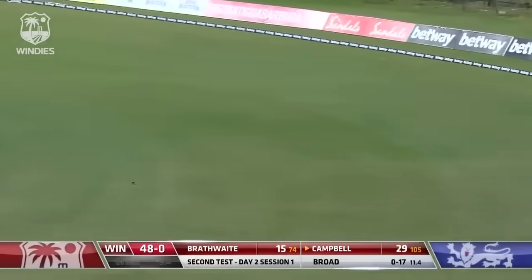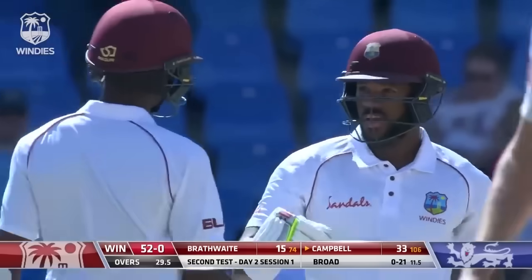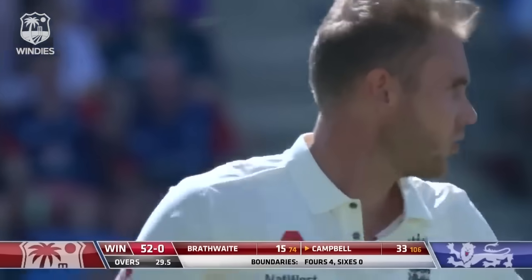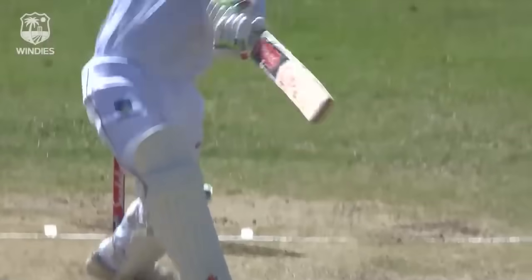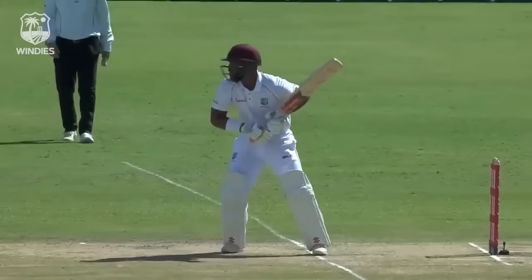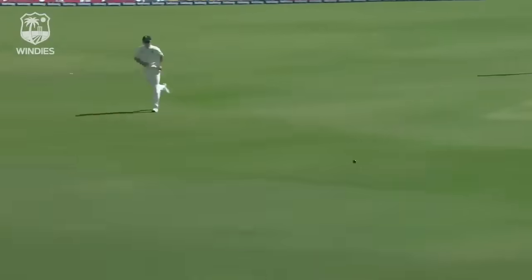And he's been driven away beautifully. That is the shot of the morning, and that's the 50 partnership. But this was just over pitched. Campbell covering it nicely. Good for the Windies. That's 3 in a row now. One of their problem areas. 3 50 partnerships in 3 innings. It's a good start from these two.